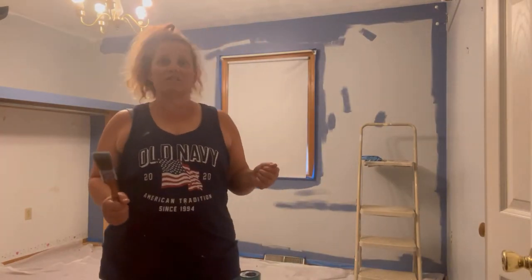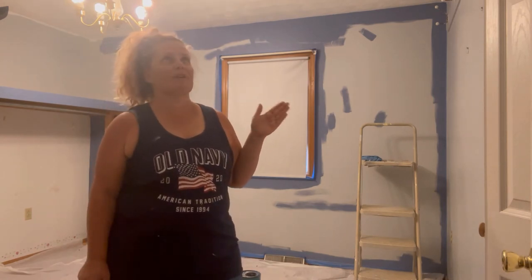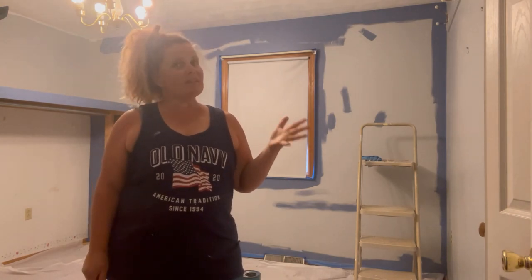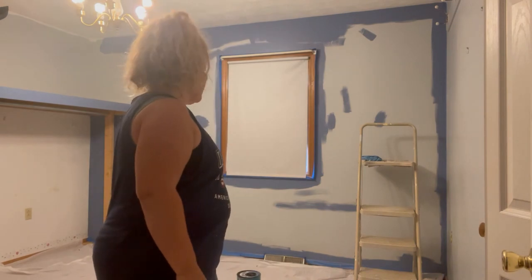Okay, it's day two of getting all the painting done. So far, we've painted the ceiling and it looks so much fresher and cleaner, and I'm thrilled with how it looks. I've got a little bit of touch-up work to do on the light gray color, but that's gonna be the last thing I do. I did my cutting in on the darker blue color, and this is Thundercloud. I'll put it up here so you can see what that looks like. It's a Behr color. And I'm thrilled with it.